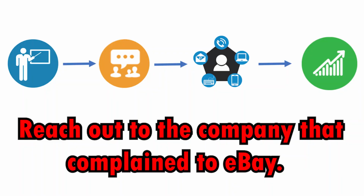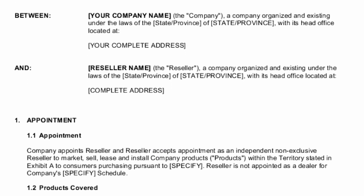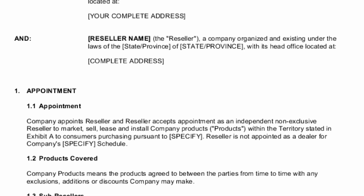Option 2. Reach out to the company that complained to eBay. You can get a message from eBay stating what the company email is so that you can appeal to them. It's always a good idea to apologize first and ask if the company is willing to contact eBay and remove the restriction. Even better, you can try to get some sort of resale agreement with the company so that you have proof that you can sell their brand.